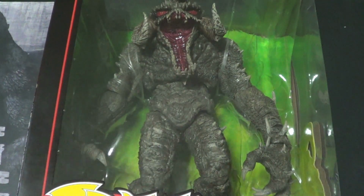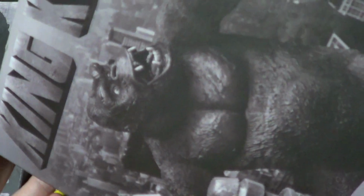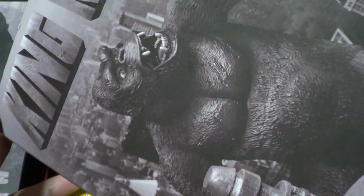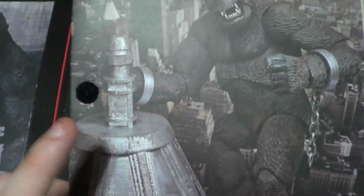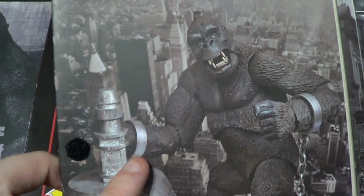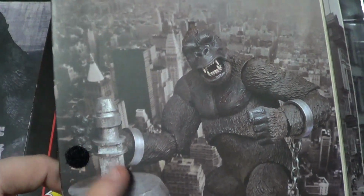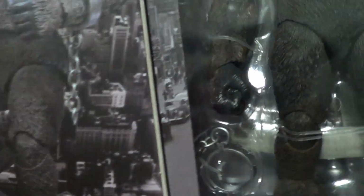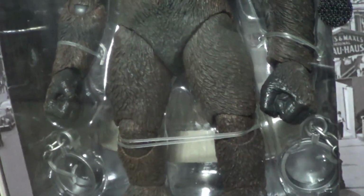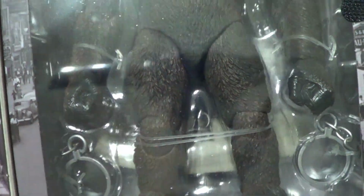Very excited about that. And of course I also picked up the Empire State Building one, the New York Kong. Very cool. I like that he comes with the big Empire State base you can display him or other Kongs on. I'll be displaying him with the shackles for sure, because I didn't display my Mezco with those, so I'm definitely displaying him with them. See the shackles and the Empire State in the back. Got a big biplane that comes with him.